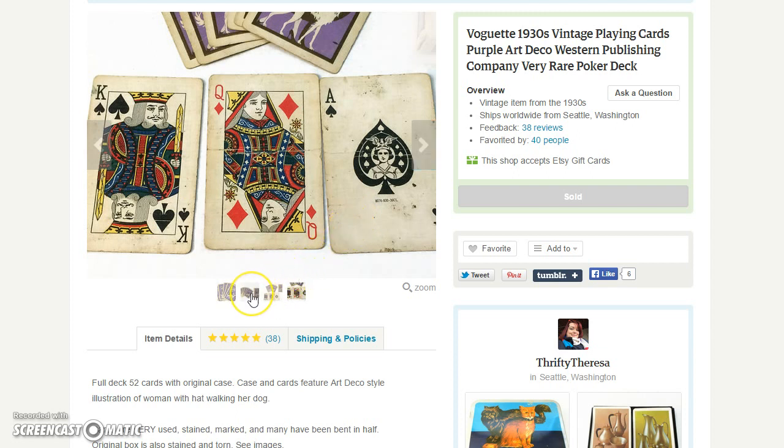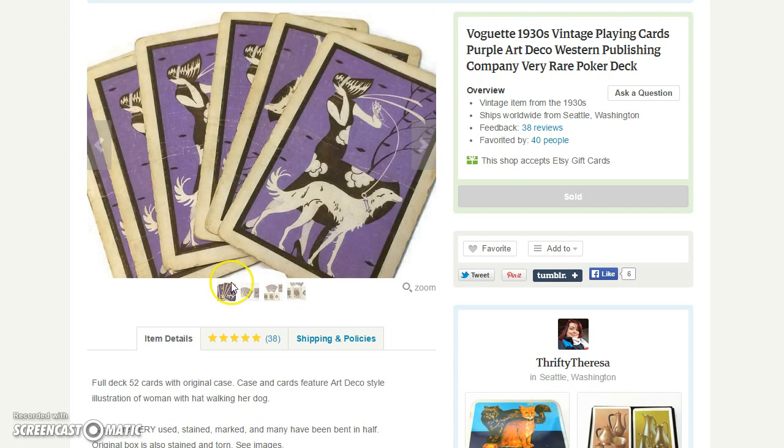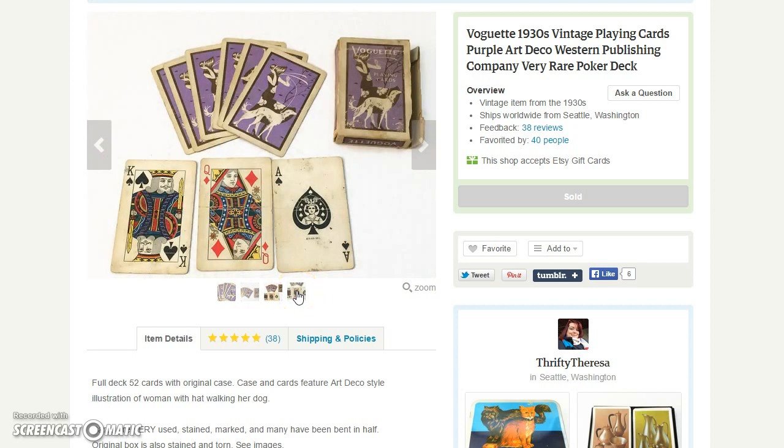They were so beautiful, even though they were so dirty. The colors were so bright and lovely. And you could see how they were made of fabric. The linen, you could see in the cards. You could almost feel it, even though they were slightly coated in plastic so they could be played with. Anyway, these cards were gorgeous, even though they were absolutely filthy. And I sold them for $10.